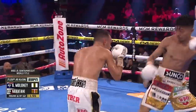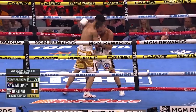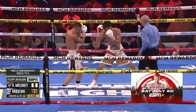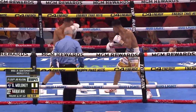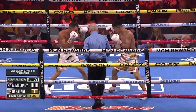Oh, good shot right there from Maloney. I like what Nakatani did a few minutes ago. He sat on the ropes. He gained momentum and actually used the ropes to allow him to explode up with some short body shots. Not a big reaction from Maloney. Probably wasn't seen at home, but that's a nice move from Nakatani. Veteran move from the young fighter.